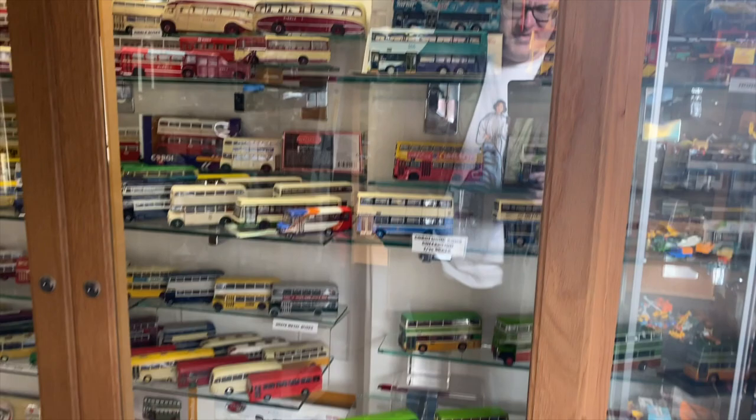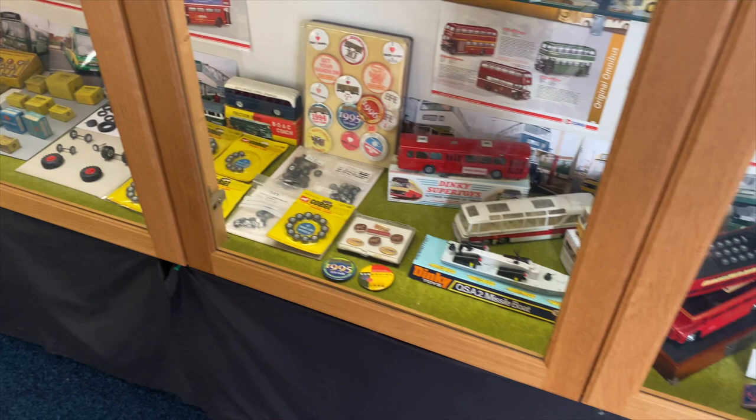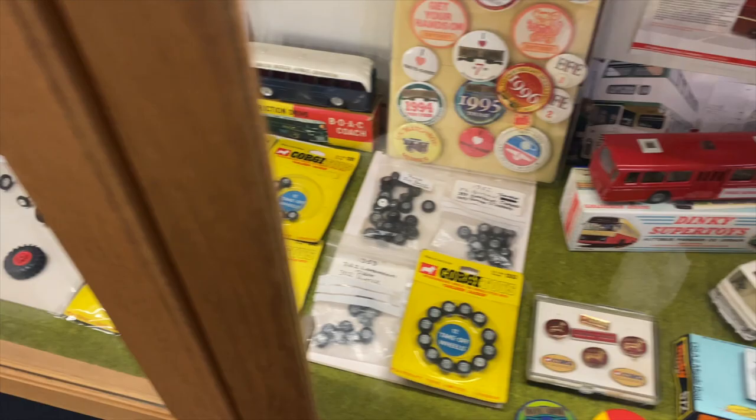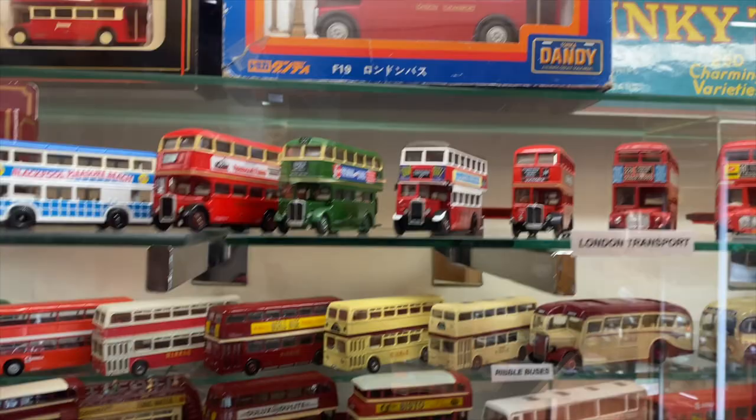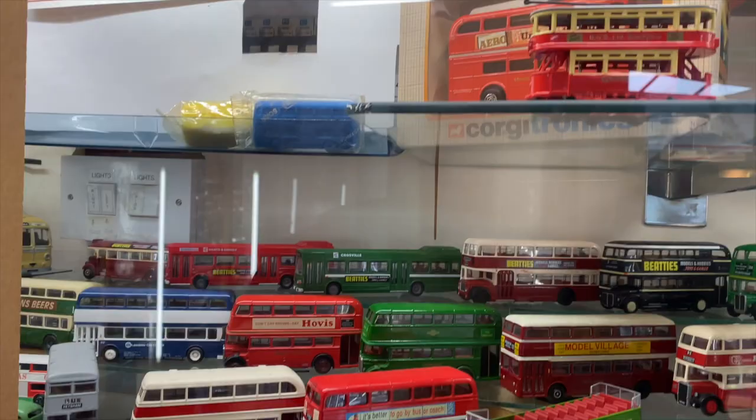So here we are, this is the tour of the museum, which is just full of every toy you can actually ever think about. Look at this. The Corgi wheels. Oh, the buses. Blackpool Pleasure Beach. Oh. Beaches. Wow. That's pretty cool.